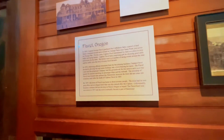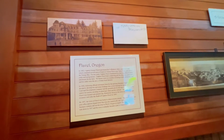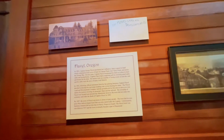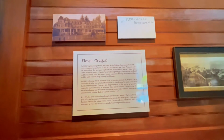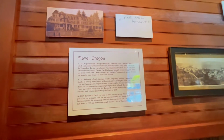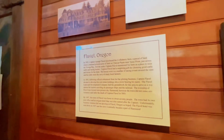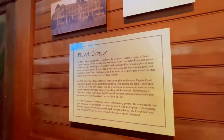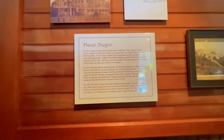Flavel is actually the name of a very successful captain who paved the way for a lot of things that are still happening in the Astoria area. He had done so many things, including expanding the docks, expanding warehousing, and also captaining many ships. He purchased a community, actually, called Flavel, Oregon, at one point in time, and was trying to establish it as one of his business ventures, in fact.